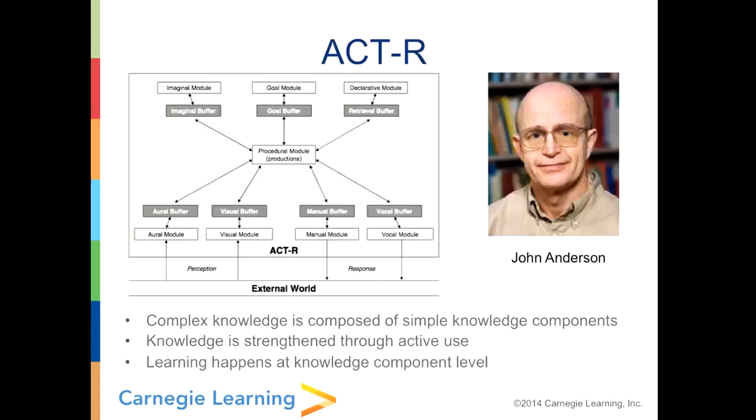So applied to instruction, the basic elements that we're taking from ACT-R are that complex knowledge, or any kind of complex performance, is composed of simple knowledge components. The knowledge is strengthened through active use, so practice is really important. And then most importantly, that learning happens at this knowledge component level. So what you're really trying to teach students to do is gain and strengthen those knowledge components, as opposed to kind of at the task level of solving a high-level task.